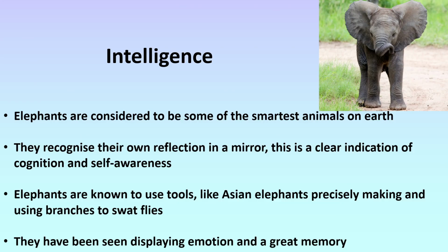Next, their intelligence. Elephants are considered to be some of the smartest animals on Earth. They recognize their own reflection in a mirror, and this is a clear indication of cognition and self-awareness. Elephants are known to use tools, like Asian elephants precisely making and using branches to swat flies. They have been seen displaying emotion and a great memory.